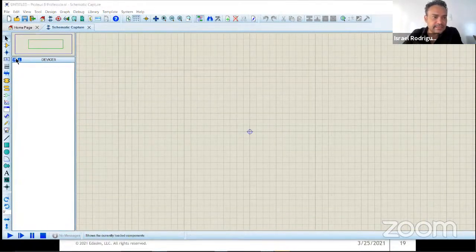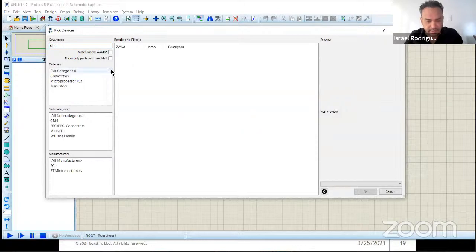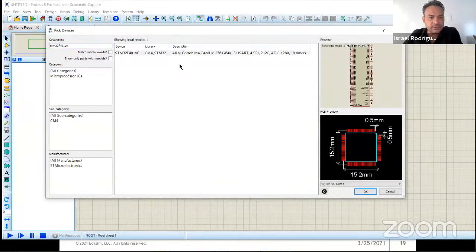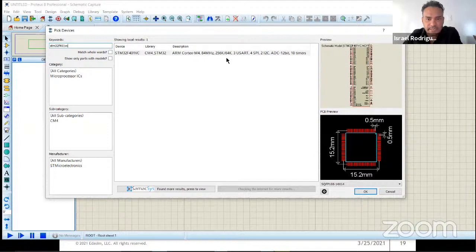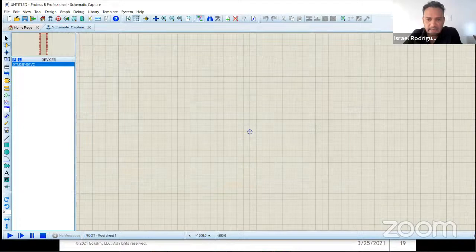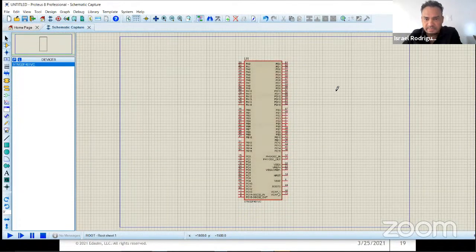So let's insert a component, STM32F401VC. This is the component I'm going to use. It's a Cortex-M4 up to 84 megahertz, 32 bits. It's a very powerful processor. If you see here, we have two kinds of PCB footprints, for example a QFP and a BGA. I'm going to use a QFP, okay? I'll show you how and where I'm going to use this. Just select this one and insert it on my schematic.